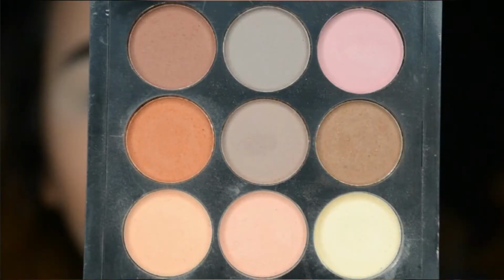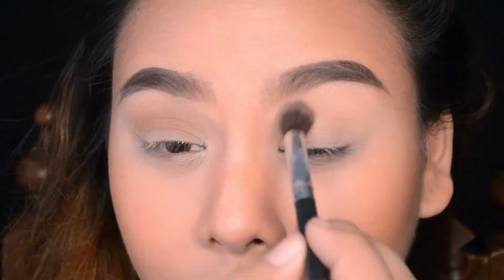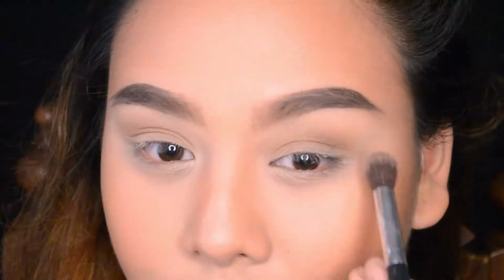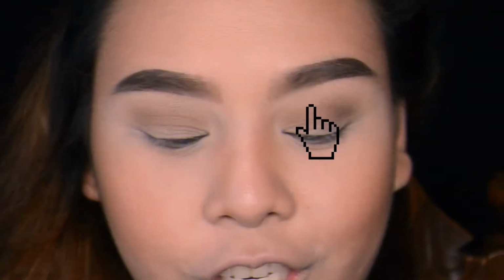So for our first eyeshadow, I'm going to take Details Makeover #1 Day Palette. I'm going to take this shade as my transition shade. Now for my second shade, I'll be picking up the #2 palette of Details Makeover, and then I'm going to take this shade to deepen up my crease.